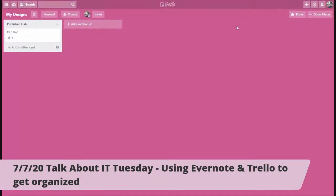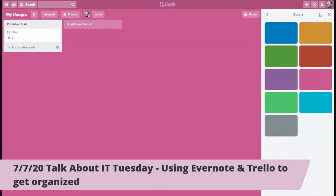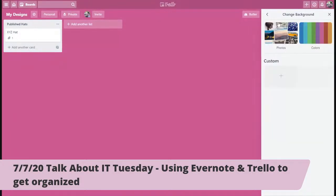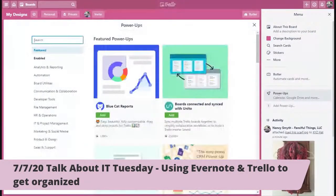Now, Evernote is called a power up. So you want to go to show menu, and we want to choose power ups. Now, I will tell you, you can only have one power up. My suggestion is one power up for all of your Trello boards.